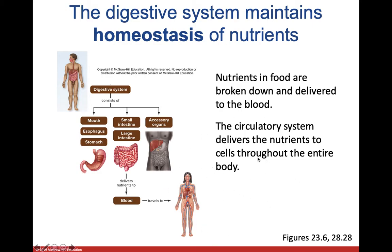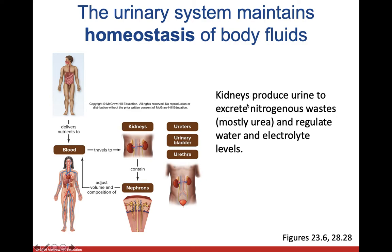The circulatory system is going to work to give, via the blood, all of those nutrients to the rest of the body. The kidneys are also going to work to help maintain homeostasis of the body fluids. They're going to filter out waste products, things like that. So when the body needs to adjust the amount of nitrates found in the blood, it's going to tell the body to filter more or up the amount of urea and things like that. More water, less water, more electrolytes, less electrolytes in the blood to help regulate those particular systems.